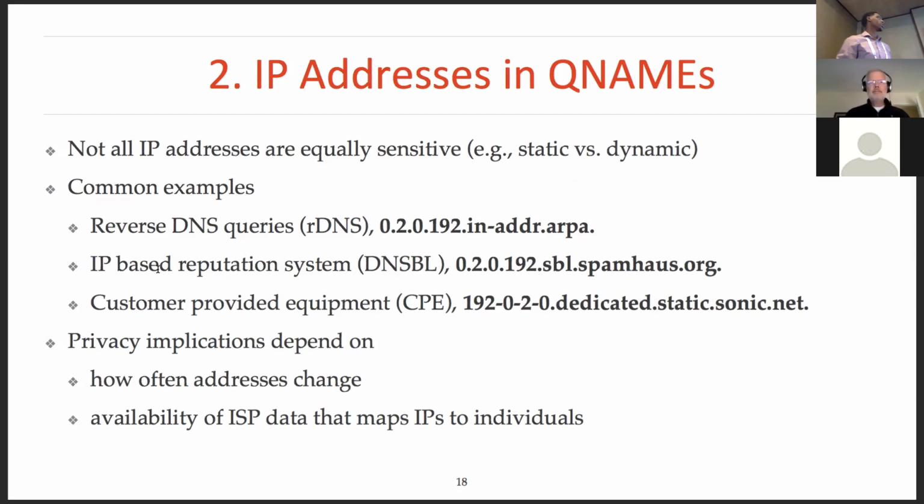And the second type of query is DNS-based blacklist queries, which are IP reputation systems that are used for filtering spam. Also, these don't identify individuals, but frequent appearance of a specific IP in such queries can indicate that a person might be trying to spam other users.